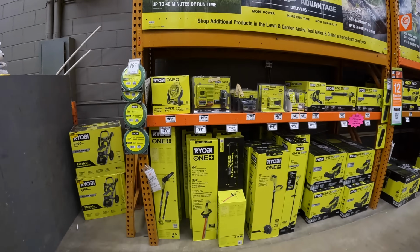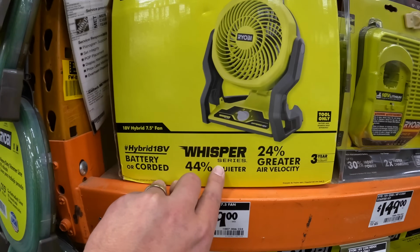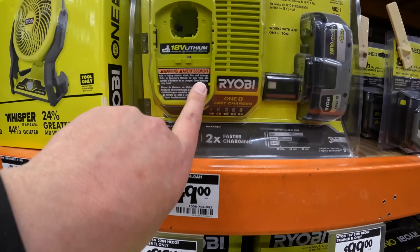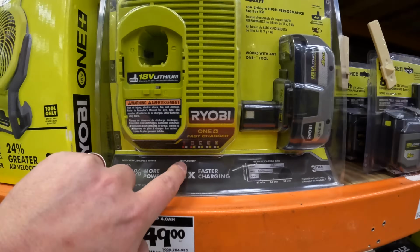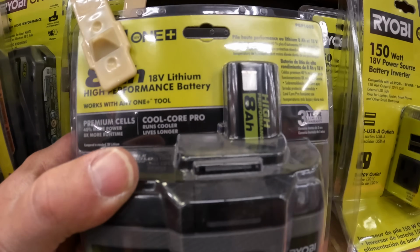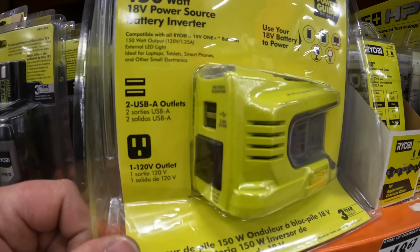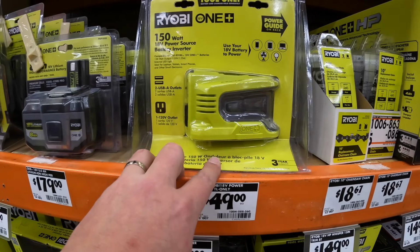All right, so they do have for $59 the 7.5-inch fan, the Whisperer series by Ryobi. $149 for the 4 amp hour starter kit, which also comes with a charger, and it's a fast charger. $179 for an 8 amp hour HP battery. $49 for a power inverter, tool only, which they came out with years ago, and I've done videos on that.